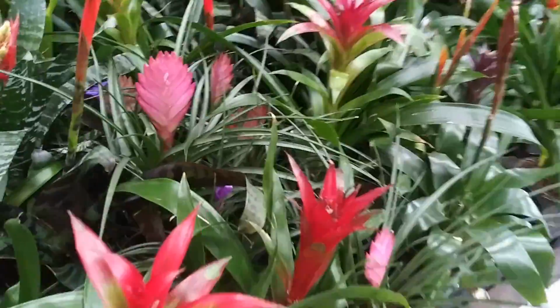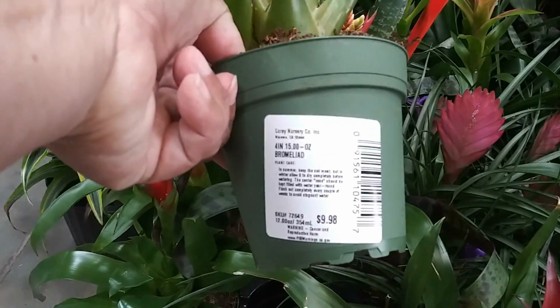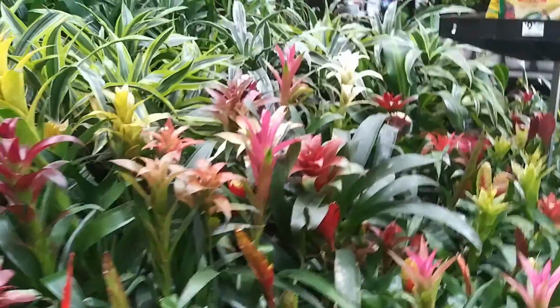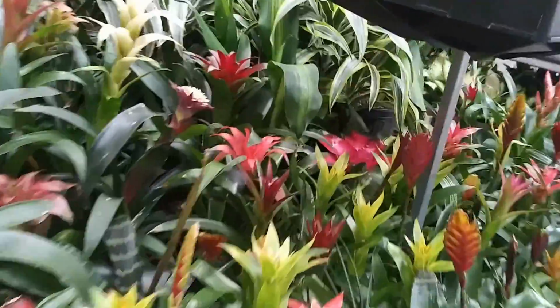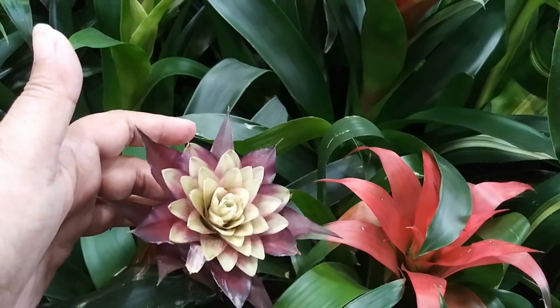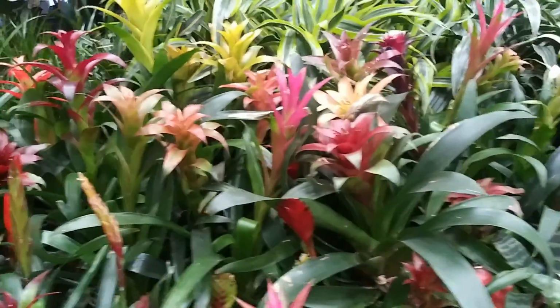Some larger Dracaenas. Now, another plant that I'll be able to grow in Florida are Bromeliads. And at $9.98, I could probably get them cheaper in Florida, but I was inspired by my Florida friend Peggy from Peggy's Plants. She had Bromeliads in her outside garden, and they were just spectacular. So she has inspired me to try these once I get out there.